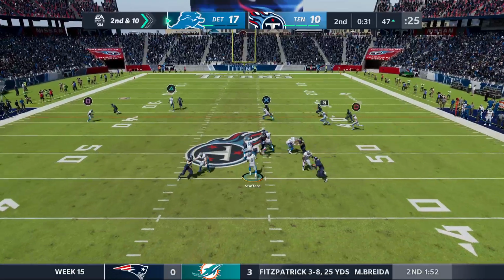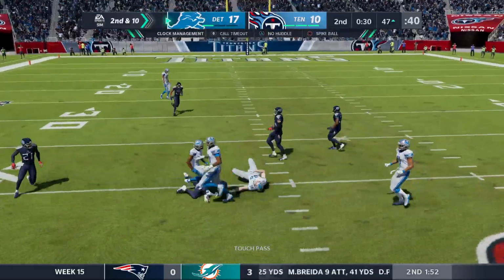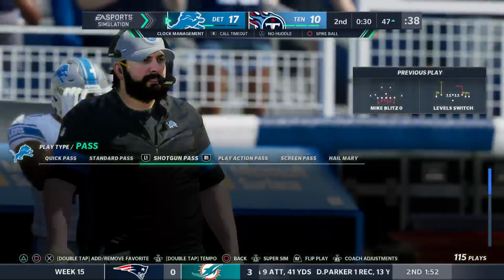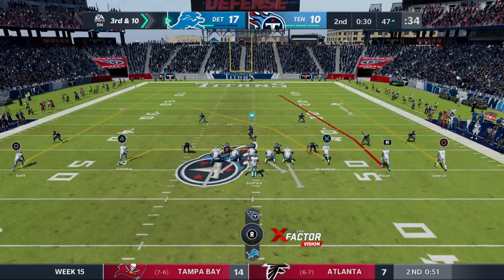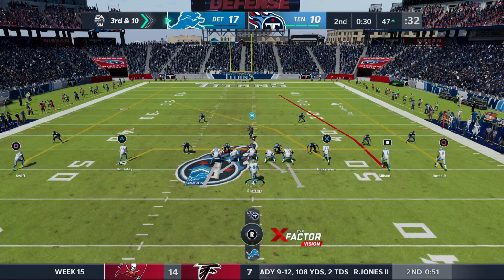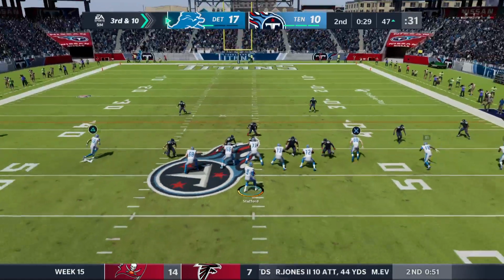To throw again, Stafford. And that'll be incomplete. Took a pretty good shot. That was the worst slant route I think I've ever seen. Couldn't hang on third down. Now they face a 3rd and 10 after back-to-back incompletions.